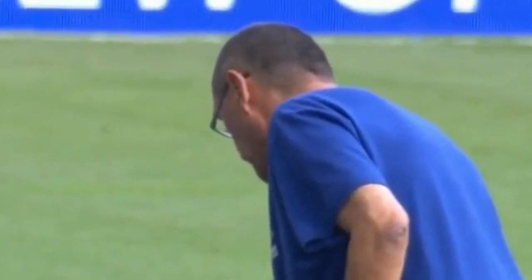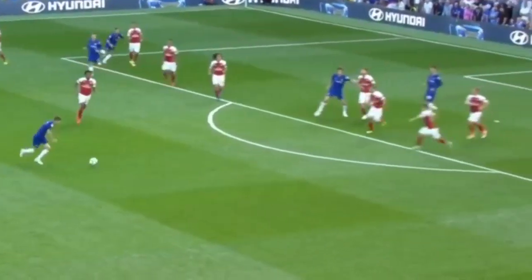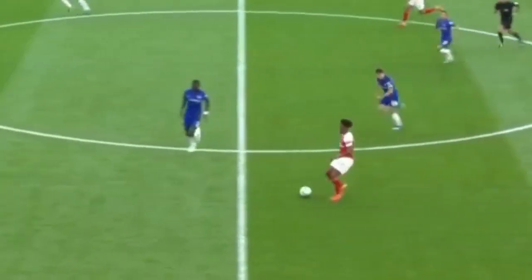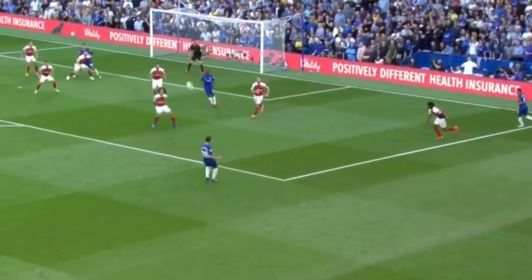There's Maurizio Sarri, only lost 4 out of 57 games as the Napoli manager. Here's Hazard for Chelsea. Now Jorginho, crowd urging him to shoot. Took a deflection as it's neatly done by Iwobi. Arsenal players started to try and get forward with him, although the blue shirts start to flood into the Arsenal box. Here's Azpilicueta.